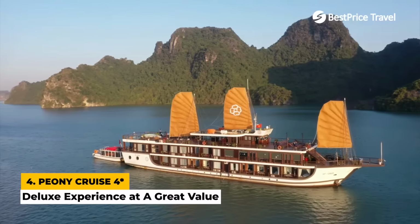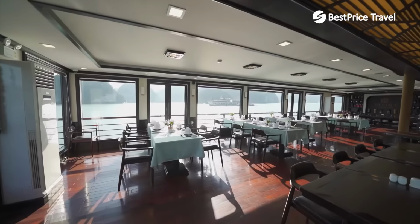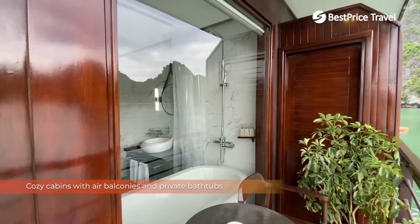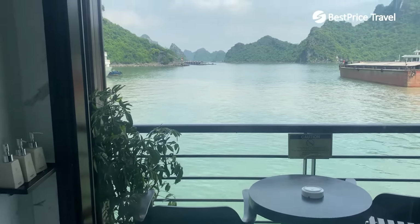If you're looking for a deluxe experience without the hefty price tag, Peony Cruise is your sweet spot. The cabins may be small, but they're all cozy and well-designed. Each boasts a private balcony and bayview bathtub.